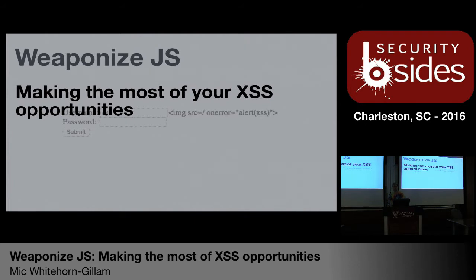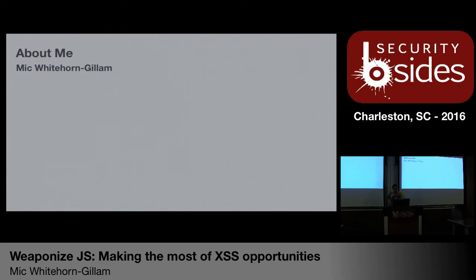So, making the most of your cross-site scripting opportunities. Now, do I have any web developers in the room? People with web development experience? Yeah, we got a few. Okay. You might be bored. I don't know. What I'm going to cover is a lot of sort of elementary JavaScript stuff you can use to do some cool things, but you probably already know how to do a lot of it.